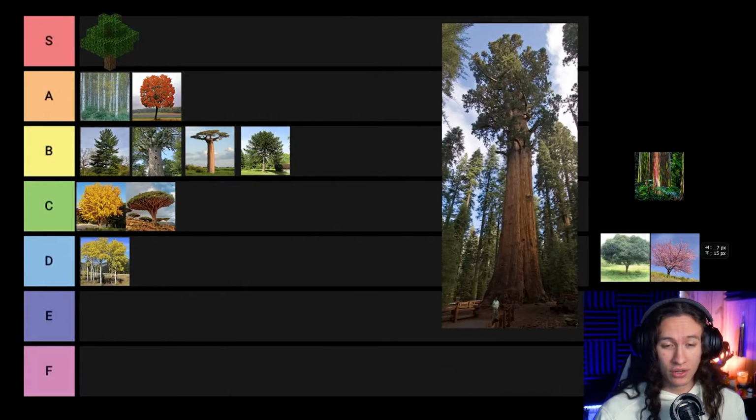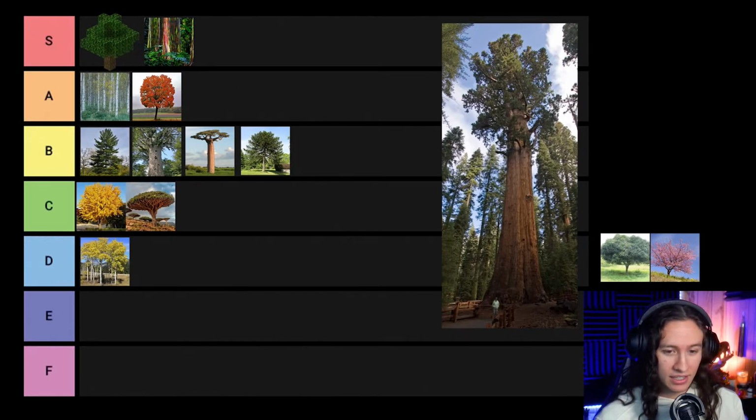Oh, and would you look at that? It's native to the Philippines. Hell yeah. As well as Indonesia and Papua New Guinea. It's already a really cool looking tree, very unique. And now it's from my second homeland. That's an S tier. That is an easy S tier.